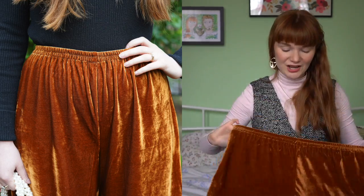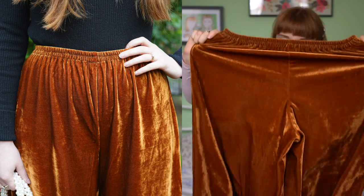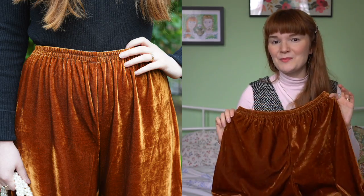I wore these to Harriet's baby shower, Harriet from Sew Me Sunshine, the other day, and I feel really comfortable in them, but also a little bit glam, a little bit dressed up. So it was quite nice for a daytime do. It's not like you dressed up to go on a night out, but you're still really comfortable.